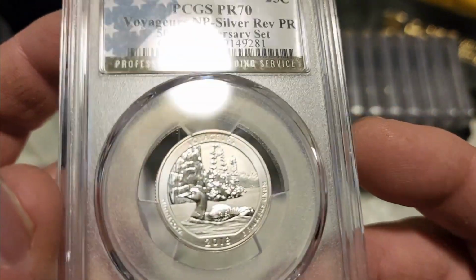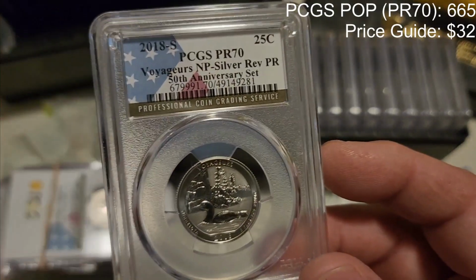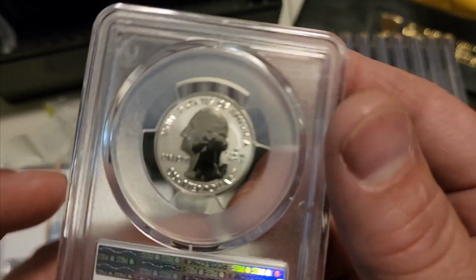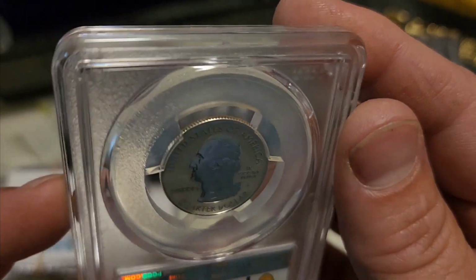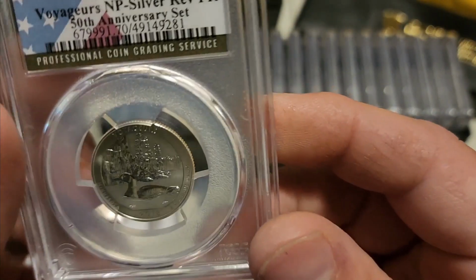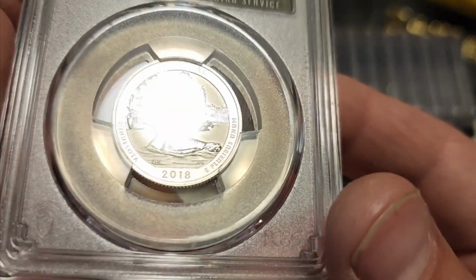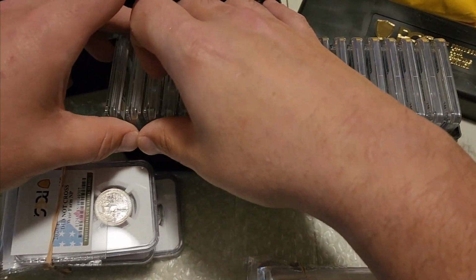Here's the other Voyageurs, and this one did cross to a proof 70. I didn't mention it yet, but all of these, even though they have the America the Beautiful label, do have True Views. So feel free to take a look at them. On this one, when you turn it dark, you don't have any of those distracting marks. There's nothing really shiny out in those satiny fields. So that's the Voyageurs there.